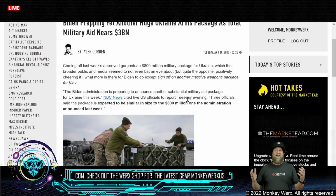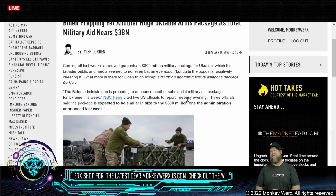And we know why it's Ukraine, because it's a stronghold for all of our agencies and for our administration. And that's where they've been making all their money. And so going to be interesting to watch, to say the least. But this is also just coming off the heels of an $800 million one that was announced last week.